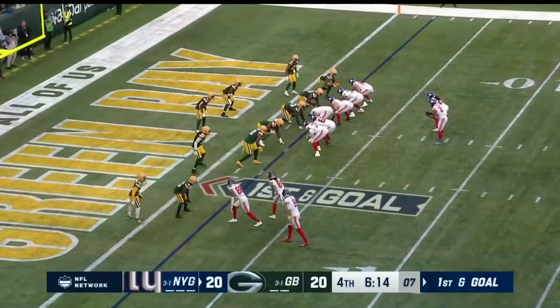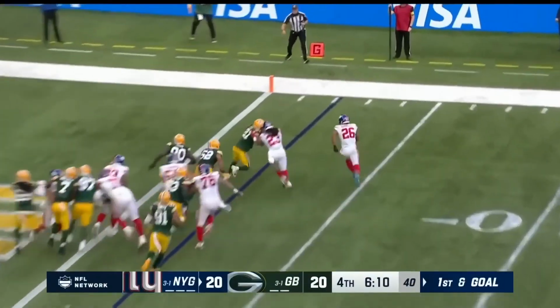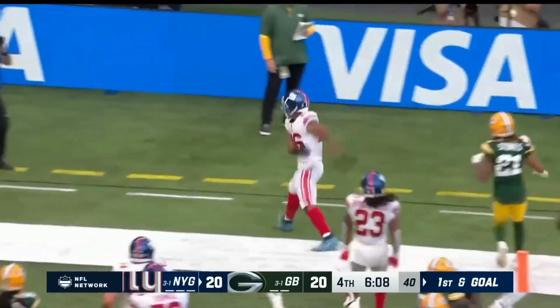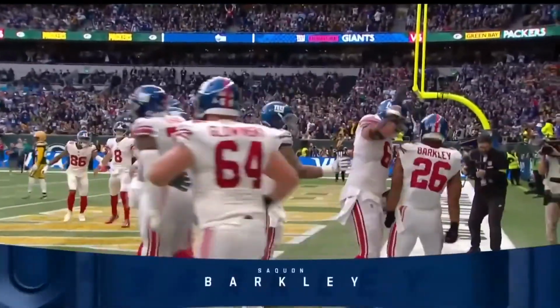It was number 78 and 85, the tight end. He was off the ball. My only question was, did he report? Because you can't have him ineligible on the end of the line. And Barkley takes it into the end zone for the go-ahead touchdown, and the Giants take the lead.